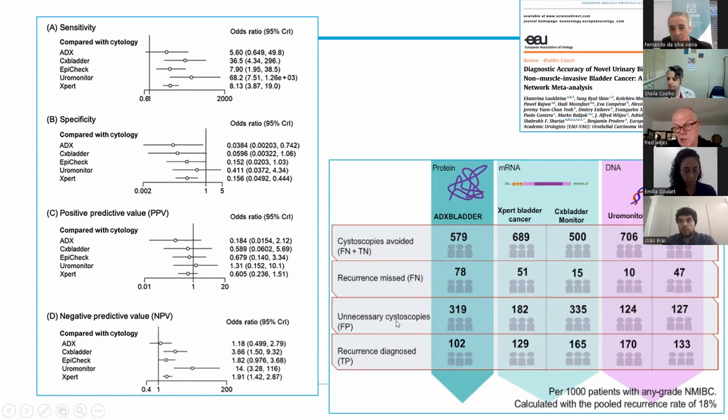Unnecessary cystoscopies, because of course some tests are false positive. They are also not that big, because you have to realize otherwise these patients would have had a cystoscopy anyway. You see for the urine monitor is only 124, and recurrences that are found is 170. So all these tests do quite well. Urine monitor certainly is not the worst one, so it does quite well in clinical practice.